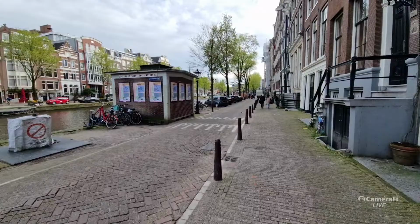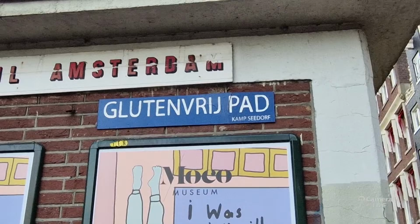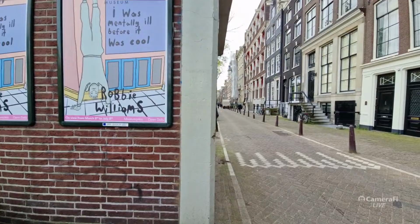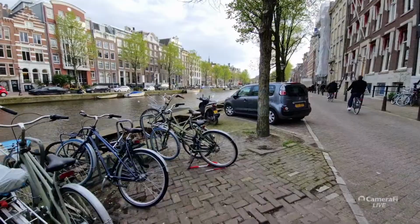Oh, it's an interesting name. Look at that. Gluten-free pad. So it's gluten-free pad. Welcome and beautiful Amsterdam, it says on the top. How we go down? Let's walk through next to the canal, through this little harbor area.